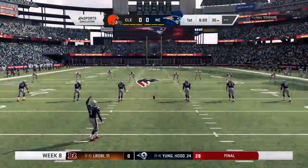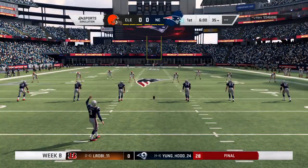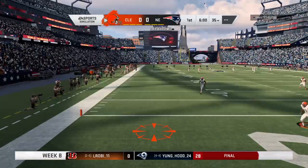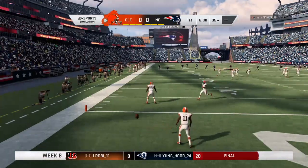With the Cleveland Browns. Both of these teams are about to reach the halfway point of this NFL season, and we're underway on EA Sports.